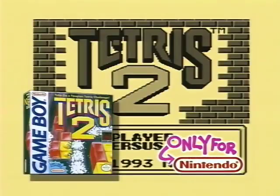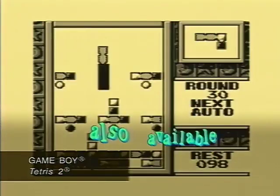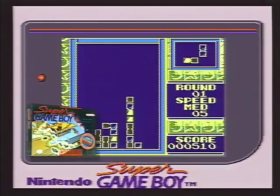Tetris 2 for your Game Boy is tougher than ever. Flashing bombs provide explosive action. It's portable puzzle power to go. And now, play your Game Boy games in color on your TV with the Super Game Boy accessory for your Super NES.